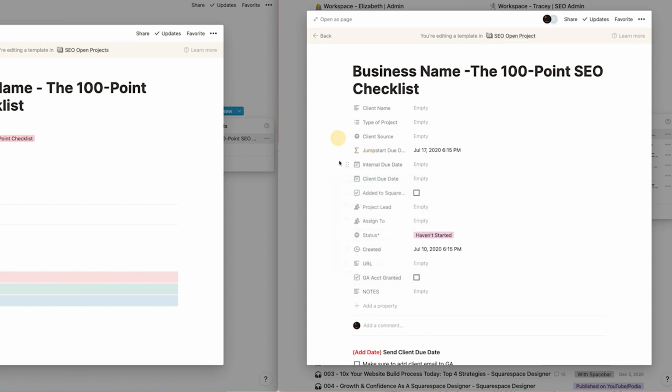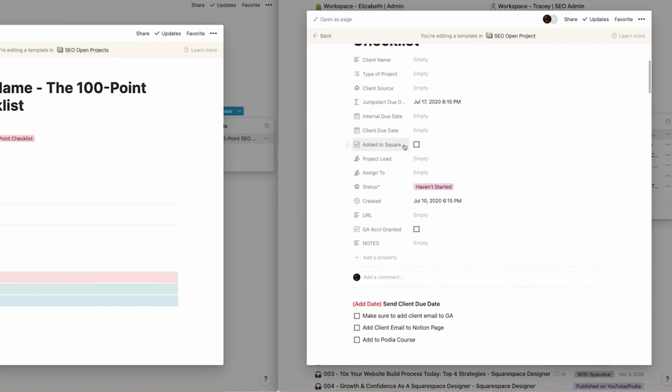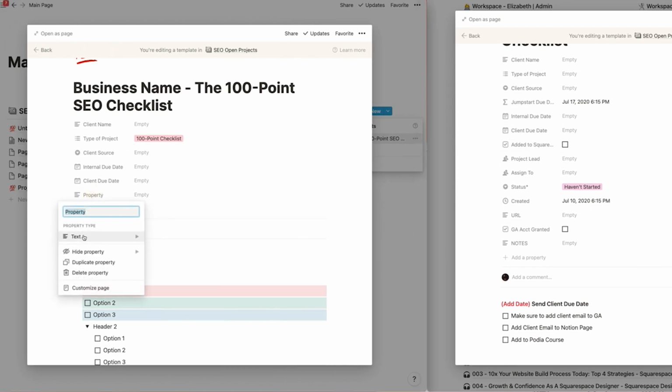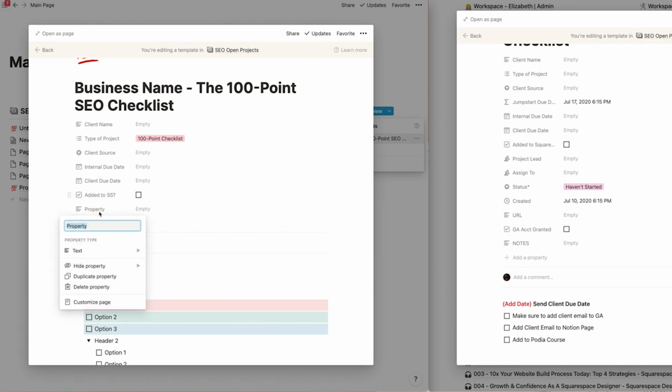All right, so let's go to the next one, added to their website. So we need to be added to their website. This is just a checkbox to make sure we do get added. And so what we'll do here is I will click here, checkbox, you'll see the features there, and then add it to SS, basically that. And then project lead. This is the amazing part, right?